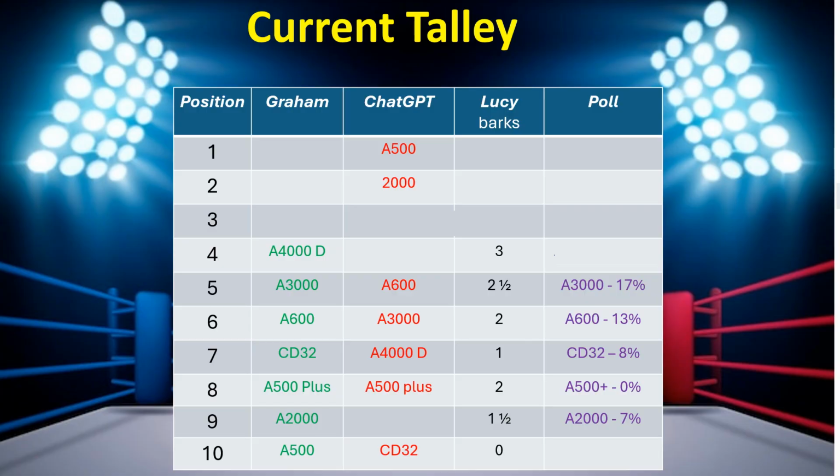Well, after that, let's check out the leaderboard and see where we stand today. I placed the 1200 as my 3rd favourite. That was hard. And of course Chat agreed and placed it at number 3 as well. Lucy really liked it with $5, best yet. And the poll taken from last week's model, the A4000D, had 13% of you ranking it as your favourite computer.